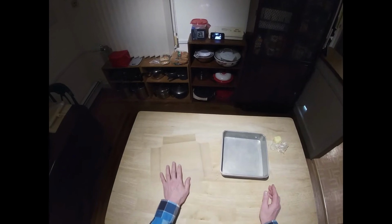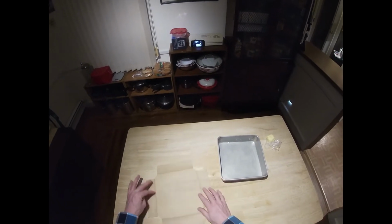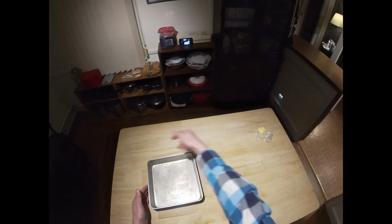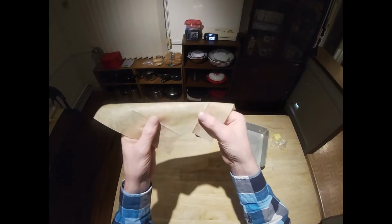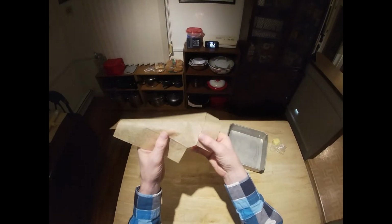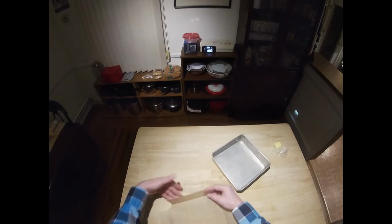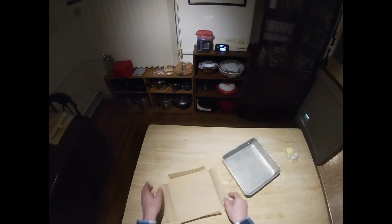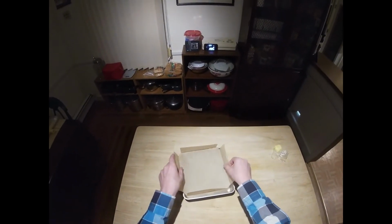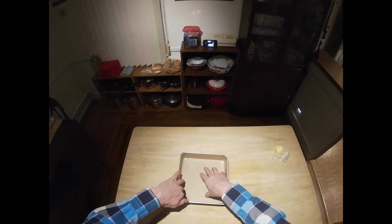Now we're also going to line this with parchment paper. You do not have to do this, but it's advisable. So what we did here was put the pan down on a square of parchment, traced around the bottom of it with a pencil. I cut out sort of a 45 degree on the corners just to avoid the rounded edges, and then folded it up on the lines, pencil side down, because you don't want that facing your brownies. And we're gonna just drop that in here. And we can set this aside for a moment.